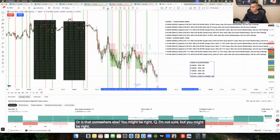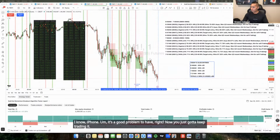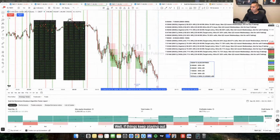iPhone said yesterday when both trades aligned and it was a perfect setup, I jacked my contract size up. Problem is I made so much money, more than 30% of my total profits, so I can't withdraw. Suffering from success. I know, iPhone. It's a good problem to have, right? Now you just got to keep trading it. Roosevelt said, unfortunately, man, I was trying to get paid ASAP so I can quit my overnight job. Well, if things keep playing out as they are, Roosevelt, you might be able to quit both of your jobs. So we'll keep it going.